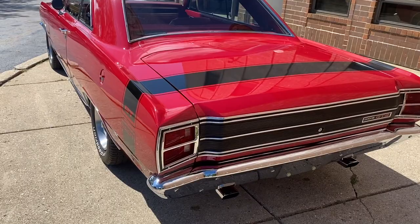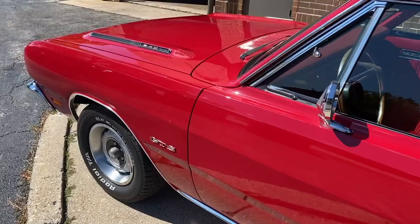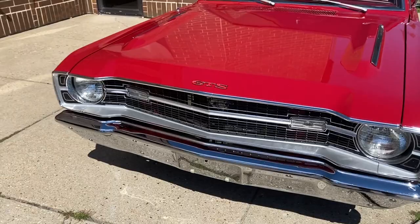Definitely not much usage on the car. I mean, the interior looks like it hasn't even been used. But anyway, as always, I'm gonna walk around it, point out anything that jumps out at me, and then drive it. So we'll start in the front.